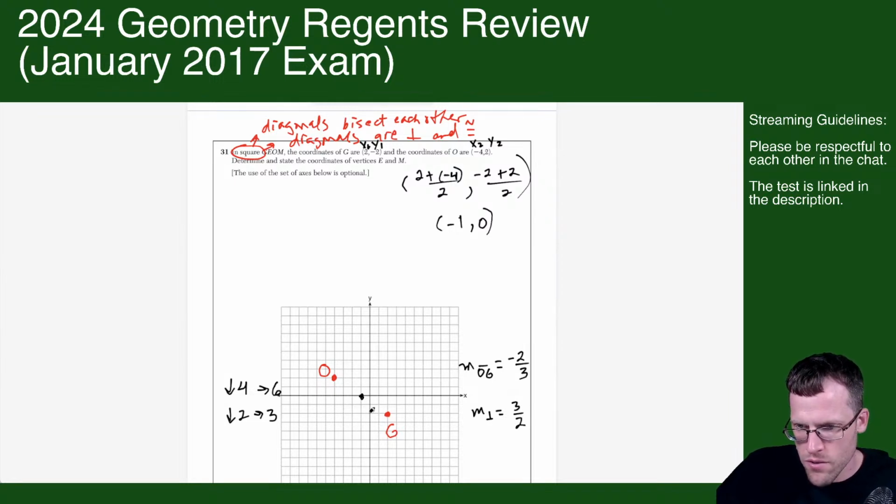So then you see how I go down 2 over 3? I could go up 1, 2, 3, and over 2. See that? I go up 1, 2, 3, over 2. And the opposite would be to go down 3 to the left 2. So I could go 1, 2, 3, and then left 2 like this. And you see there's the other points of the square. So I could call this one E, and I could call this one M.